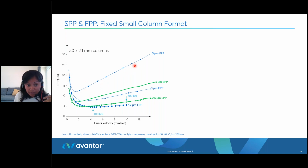I do want to shift our focus closer to the 5 micron trends, or Van Deemter curves, and you can see that across all the different velocities, the 5 micron SPP solid core technology has a significant gain in column performance with that reduced HETP term. Now I'm going to shift your focus from the 3 micron fully porous to the SPP 2.5 micron curve. And you can see that same trend holds true. It's not as significant, the gain in performance. However, the gain in performance is still there.